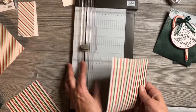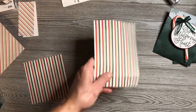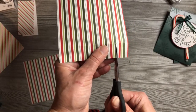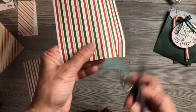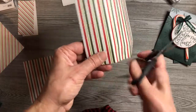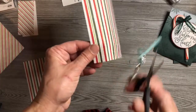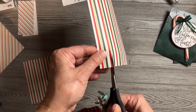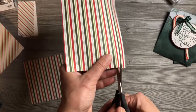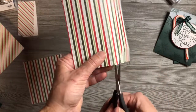So I'm going to do some trimming at these side score lines. Not my cleanest video, I apologize everybody. But again, it's real life, isn't it? So I'm cutting right on the score line, right up to this 1 inch score line, and doing that at every score. I'm not going beyond that score line, I'm going right up to it. You see all my trims? This is actually such an easy project if you score on the correct side of the paper, like I didn't do the first time, but I did this time.